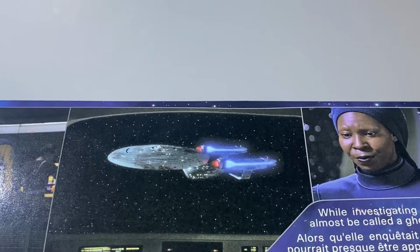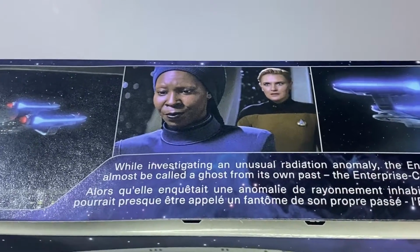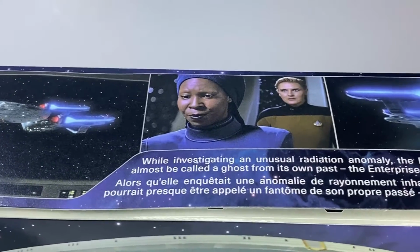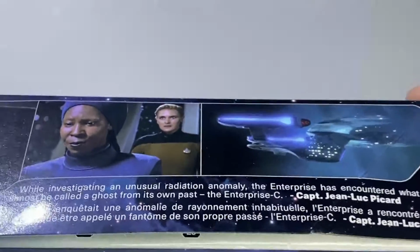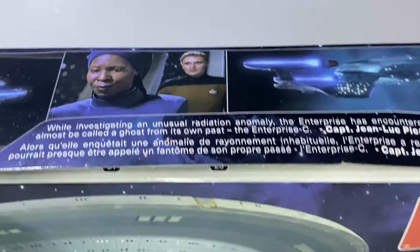Across the side here, we get shots from Yesterday's Enterprise. There's our battle damaged ship from that episode. And of course, we get some of the stars of that episode, Guinan and Tasha Yar from an alternate reality. Of course, we get a little bit of a blurb there, a quote from Captain Jean-Luc Picard. And I'm glad we'll still have some quotes on the boxes. A little bit of his captain's log for the episode.